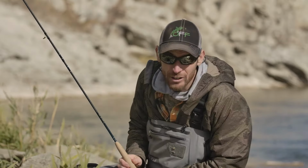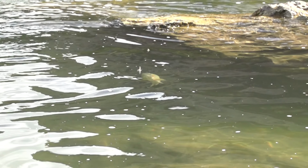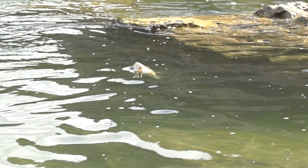Okay, match the hatch, but make sure you're also matching, like we always say, size, profile, and color. Color's relevant because sometimes color can indicate the gender of that species. So you got to match the color of the bug that's actually on the water, not just the bugs that hatched, right? Same as profile. If I tied on an adult golden stone, but I threw on a male, well, the profile would be completely different because they don't have the fully formed wings that extend past their body. And so it would be a completely wrong profile, even though it's what's hatching. I need to make sure I'm fishing what's hatching on the water and specifically what the fish is eating.